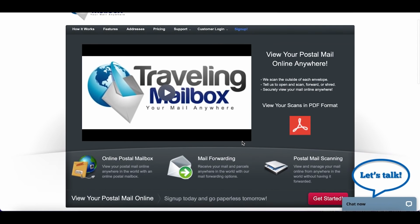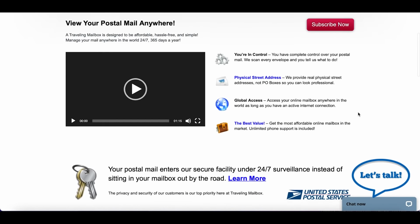It's a killer deal. Another service you're definitely going to sign up for before coming to Mexico is Traveling Mailbox. This service gives you a US address that you can have all of your US mail sent to.